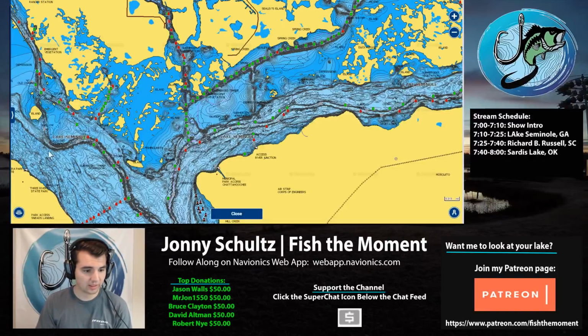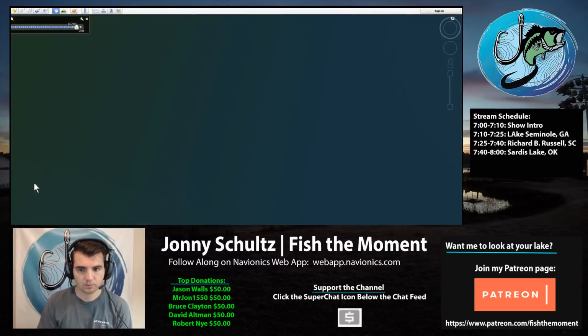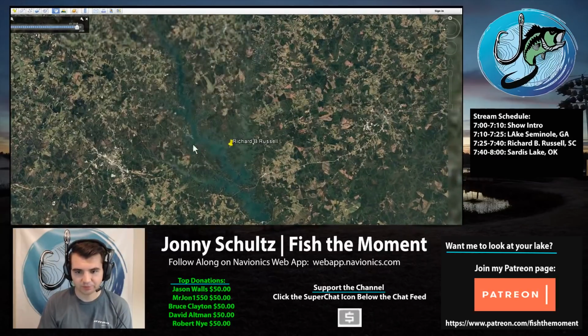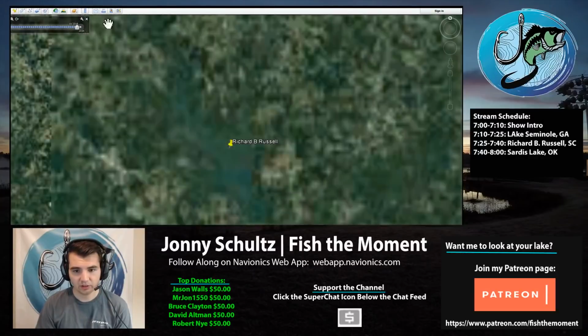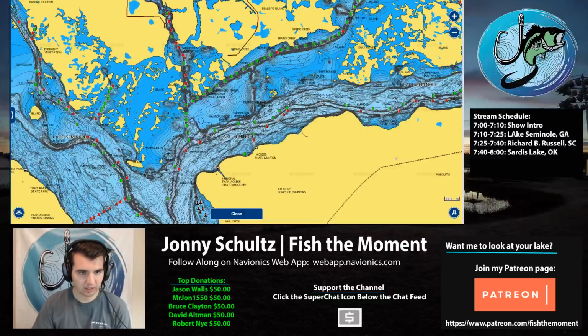We switch over now to our next lake, which is Richard B. Russell in South Carolina. Okay, flying over here to Richard B. Russell. This is a super deep, clear reservoir in South Carolina. And if we switch over to Navionics, that'd probably be a good place to start. Transition over here so we can see some of the contour lines.